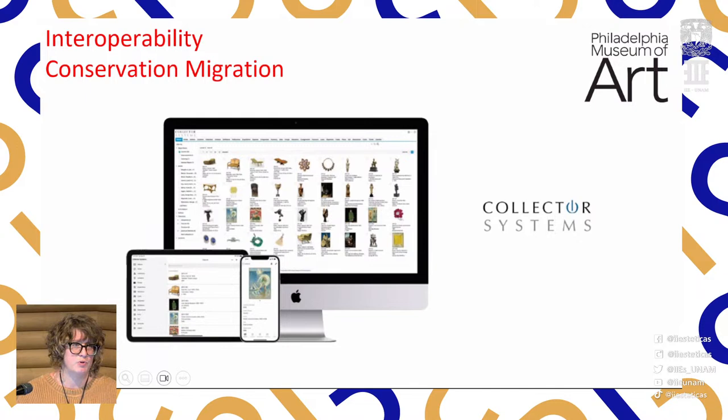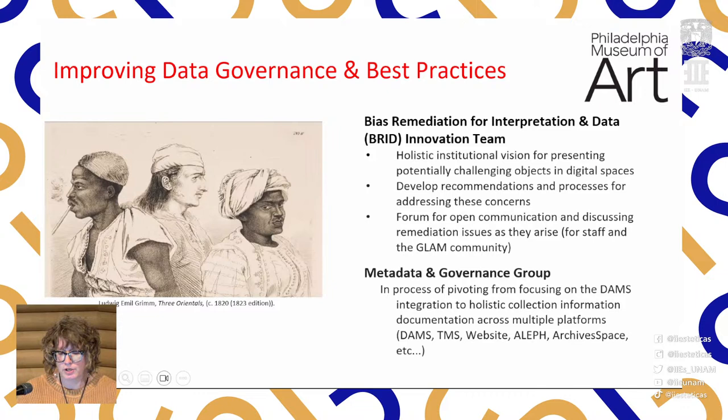We also created long-term working groups to help us understand our data and improve our governance and best practices, as we know this is necessary for when we want to eventually share out our prototype. Our bias remediation for interpretation and data innovation team created a guide to help us proactively and consistently remedy biases in the ways we record and present data and images. This was the tangible result of multiple conversations occurring at the museum in different departments on similar topics. We are planning to continue these internally, as well as create a forum for the GLAM community.